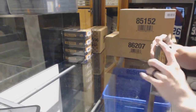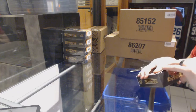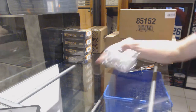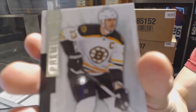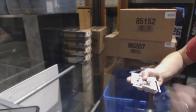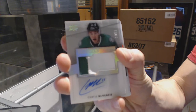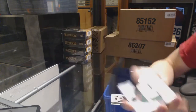Box one. All right, base card number 249 for the Boston Bruins, Zdeno Chara. We've got a two-color rookie patch auto silver, numbered 14 of 25 for the Dallas Stars, Curtis McKenzie.